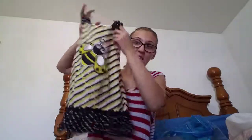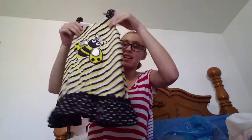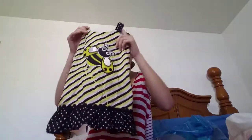Okay, this is a really cute little dress, and it's a 2T dress. I thought this was adorable. It's a bumblebee dress! Look how cute this bumblebee dress is. Look at that for summertime. I thought that was adorable. And I love the prints on it. So it's a little bumblebee dress. I thought that was really cute. So it's also in 3T.